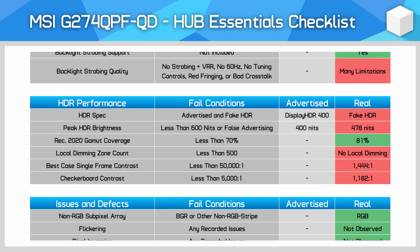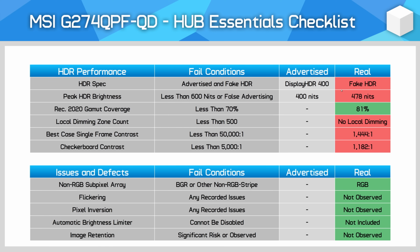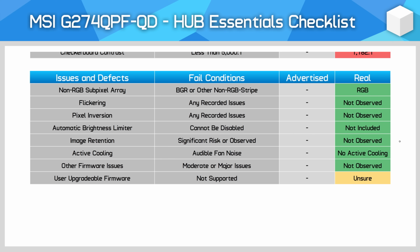Then for HDR performance, unsurprisingly, this is a fake HDR monitor with no local dimming support, a terrible contrast ratio and inadequate brightness. Use of display HDR 400 branding is misleading, as this suggests HDR capabilities when really this is just an SDR monitor, but there were no issues with subpixel structure, flickering, or pixel inversion here.